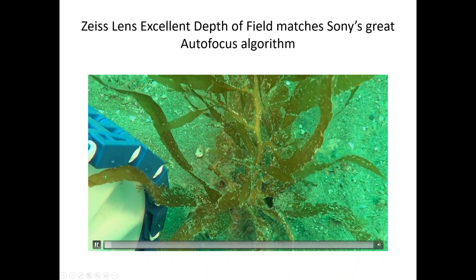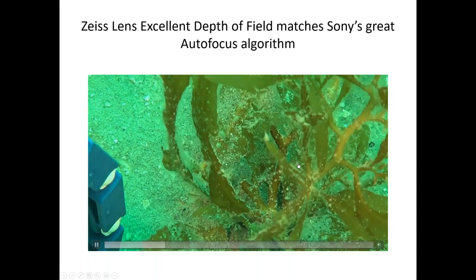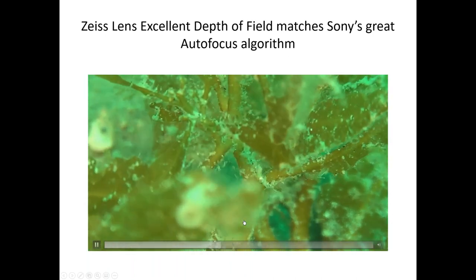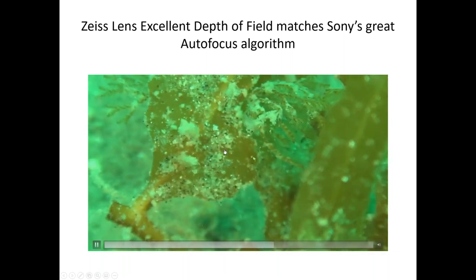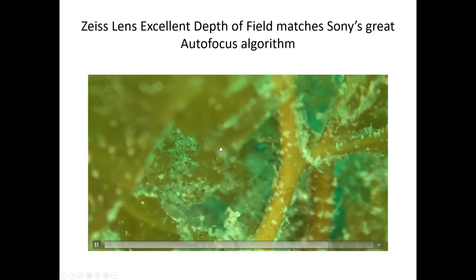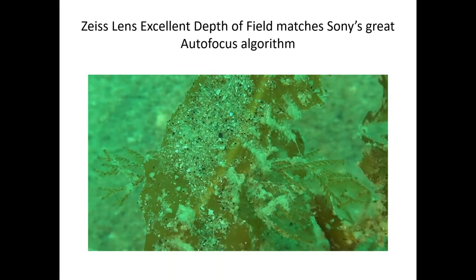Again, that lens has great depth of field, and autofocus doesn't get fooled by things in the way. We get down into there where it's easy to see individual grains of sand. And remember, we're 70 feet up and up to a kilometer and a half away from this particular piece of kelp.